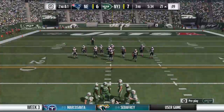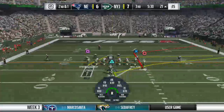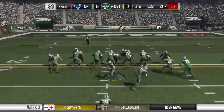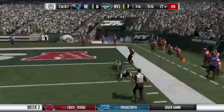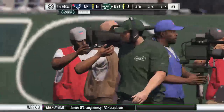Second down, they need less than a yard to pick up the 1st. They come out here in the eye. They'll stick with the passing game as he looks to throw. And he finds a man on a crossing route. And stopped a few yards shy of the goal line at the 3.